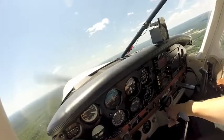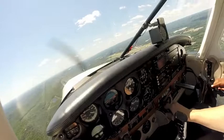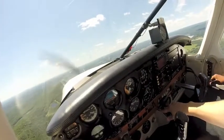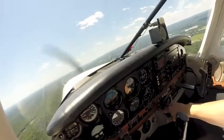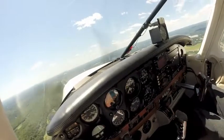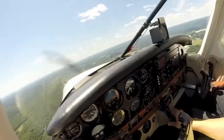You can see Hartford straight in front of you. Right out there, yep. And Bradley and the tower. So we'll end up going just left of the tower this time, over Bradley to Hartford. And the transition will be yours this time. Remembering all appropriate checklists as needed.